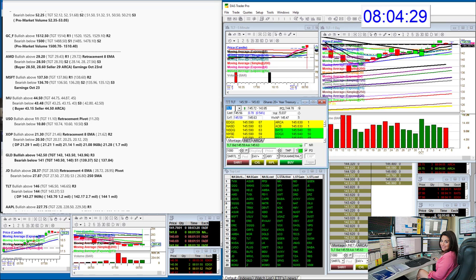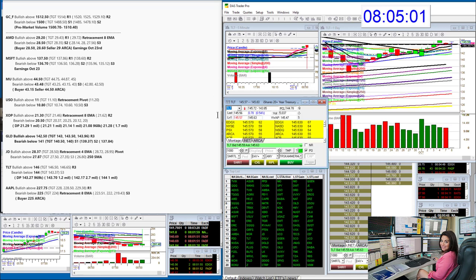TLT, bonds have had insane prints. It has not moved yet, which is good news. If you're not in it yet, you didn't miss the trade. We did move a little bit, actually. We had prints at 143.68, 143.70, 144 recently, and we are above all those. If you're not in this trade, watch the 146 level, bullish above. If we do go down and start to go below 144, bearish below that today.